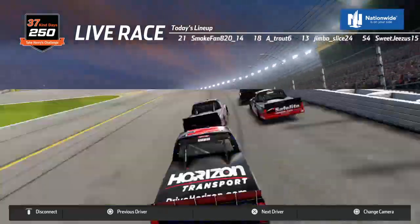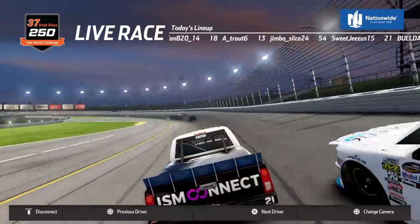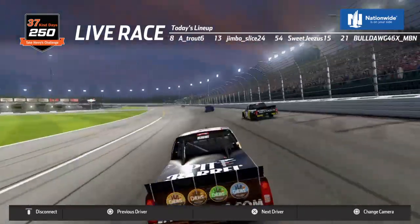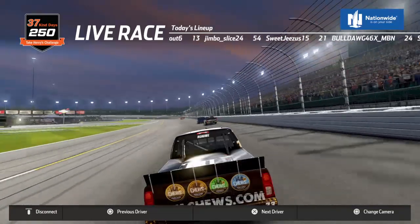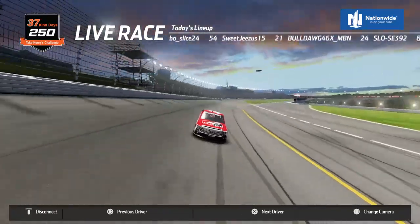As there's a caution. Yep. Is that at the end of a stage or a caution? That looked strange. Caution. That was only lap 6 of the stage. I don't know what the caution was for, but the 33 is very slow. I really don't know.